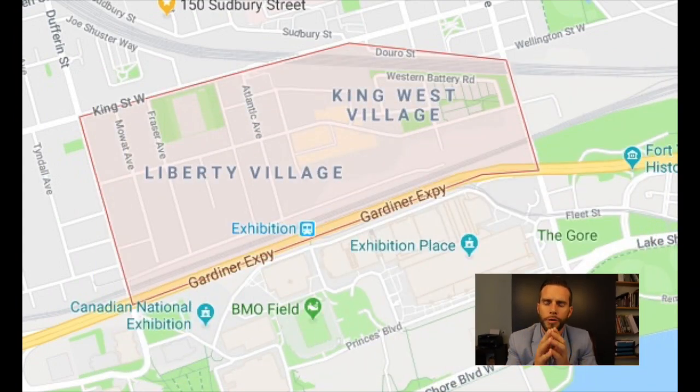But what we're talking about today is specifically Liberty Village, which for those who don't know is located downtown, just west of the actual core. Liberty Village is the concrete jungle, as some may say, with a lot of buildings in it. It's a very high demand area, a community like none other. It's very self-contained, you don't need to leave the community, they've got everything there. Ages range from mid-20s to late 30s, mid-40s.